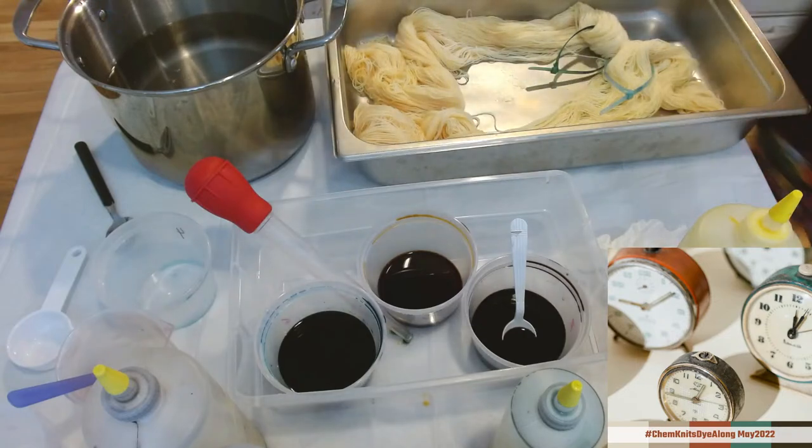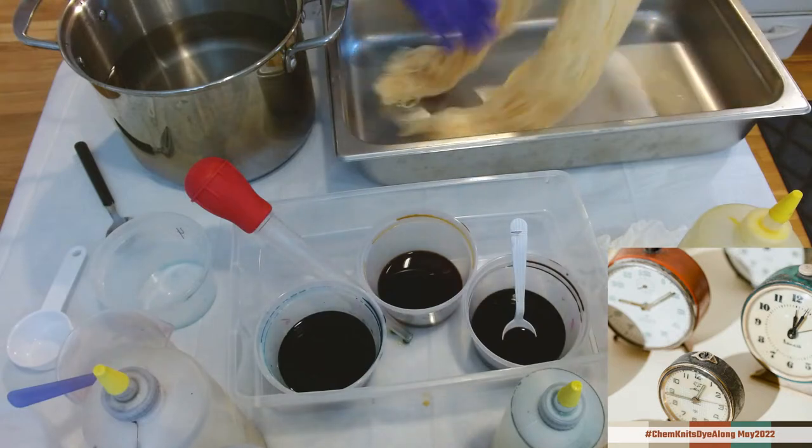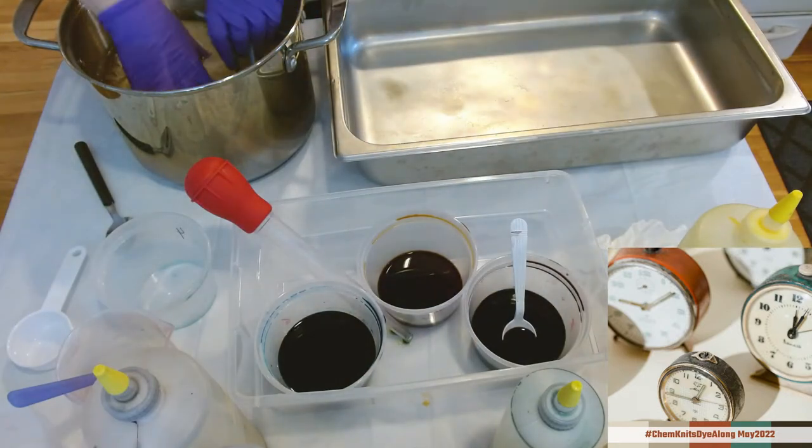Oh my gosh, I didn't see the misspelled word, but this is kind of dip dyed. It is deeper down there. Spell check is the bane of my existence.